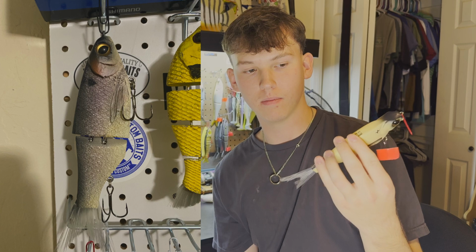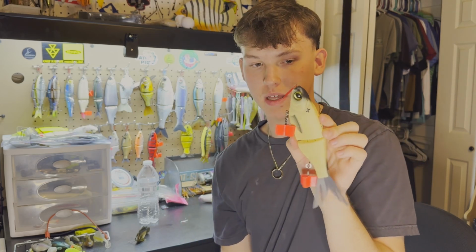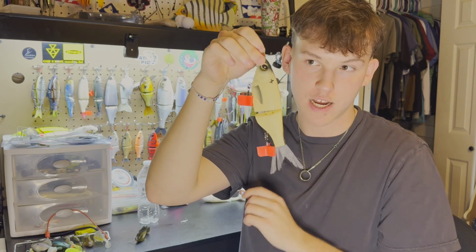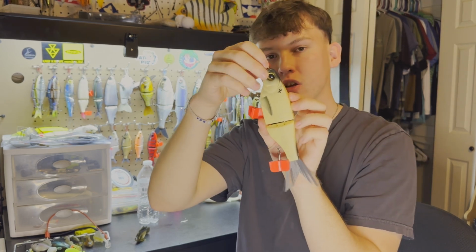Those of you who don't know, KGB Baits is the original designer of the Chad Shad. He makes resin, or he made them resin whenever he originally made them. He doesn't make them anymore. He switched over to the TSGs, which stands for Textured Shad Glide, but they look pretty similar to these. They're just a little bit more slender. But yeah, this is a Spro Chad Shad in the color Bone.